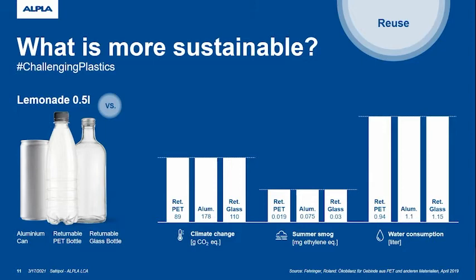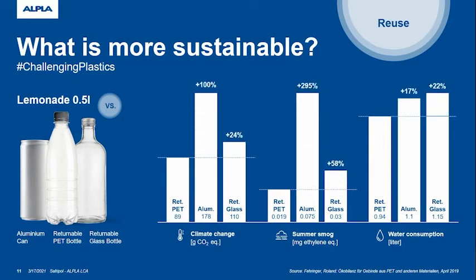So we looked at the aluminum can, which is unfortunately not yet returnable, but the PET bottle and the glass bottle both now come with figures for returnable. And you see straight away that PET is still the most preferred option, which has to do, of course, with the weight of the bottle. But for us, what was really interesting was that once you start using reusable containers, you need way more water consumption, so you have way more water in the whole steps of the life cycle assessment.